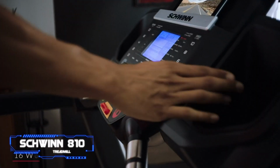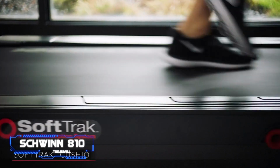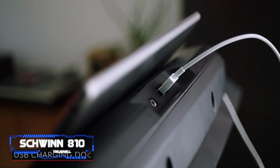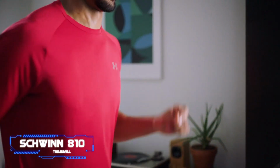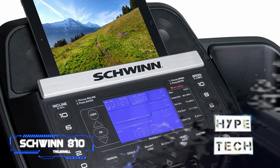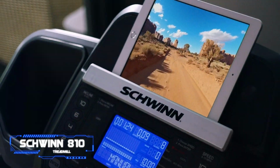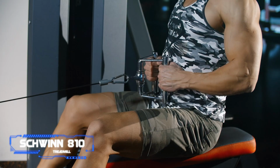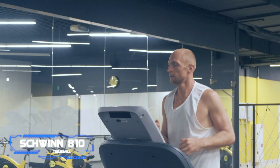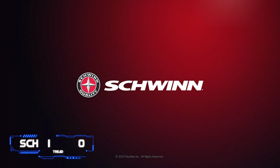Schwinn is owned by Nautilus, so it shares a number of features with the T618 treadmill mentioned earlier. This one has 16 built-in workout programs, compatibility with the Explore the World app for virtual courses, and a dual display. Bonus, it has folding technology for easy storage. This machine does have a slightly less powerful motor, but can still challenge you with inclines up to 10%. It's also a little shorter. The running belt is 55 inches compared to 60, and while the belt isn't quite as thick as the Nautilus, it uses soft track cushioning to provide some relief for your joints.